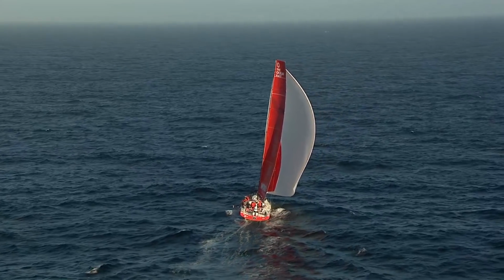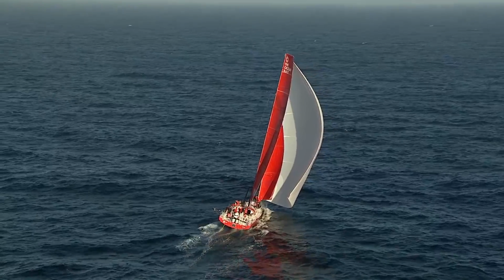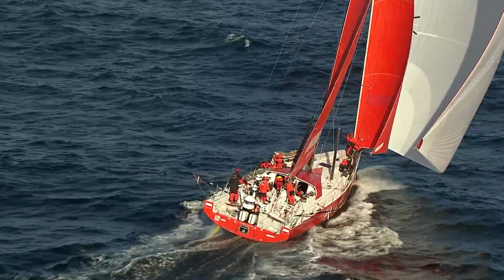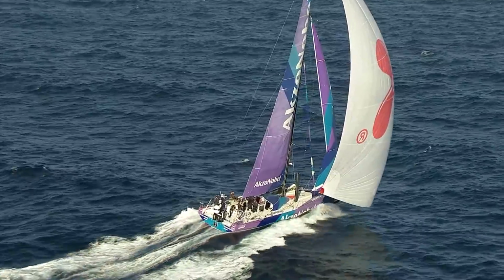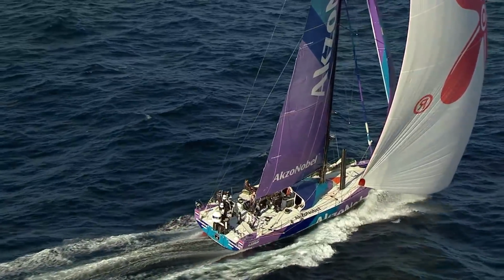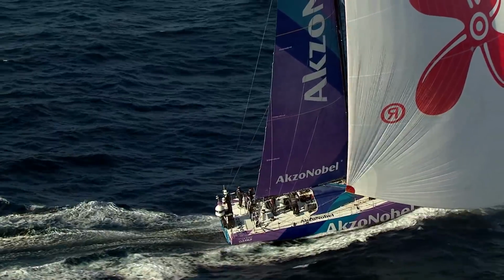So what we saw a lot of these boats do on that windy push south was get all hands to the winching handles. It would have been easy to say, look, we've got a massive night coming through the Strait of Gibraltar, but instead what they said was, no, let's use the energy now. All hands on the winches, you can see the middle pedestals being crewed on board Akzo Nobel Ocean Racing.